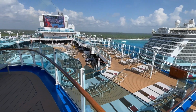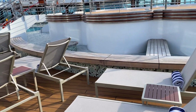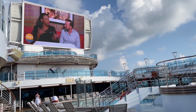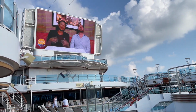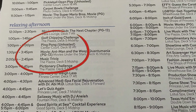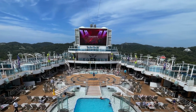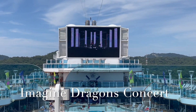Movies Under the Stars is a big outdoor TV screen visible from most of the loungers on the Lido decks. Morning Talks with Mika, our cruise director, give you an overview of all the events going on for the day. But you can also watch this in your stateroom. As the name suggests, you will also find fun movies to watch on this big screen, as well as concerts. Just check the app or the Princess Patter for show times.